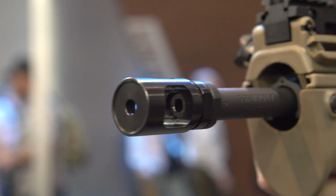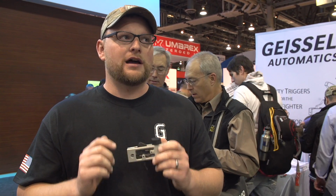Okay, very cool brake. All right, guys, they're really busy at the Geissele booth here, but I thought what I would do is talk a little bit about AR triggers in general right now. And not only AR triggers, but triggers in general, because a lot of people don't know what makes a trigger a good trigger and what makes a trigger a bad trigger.